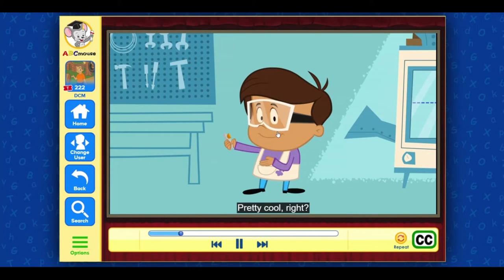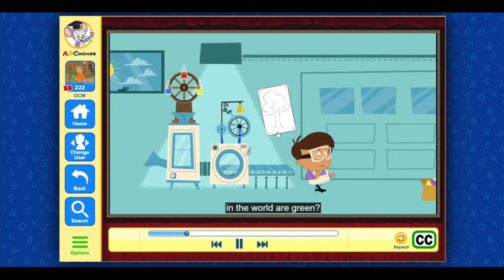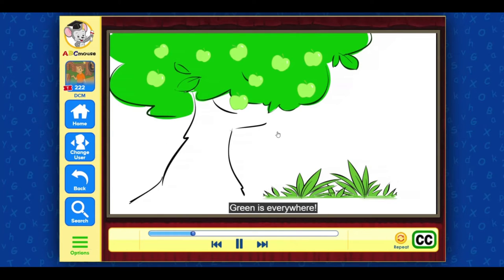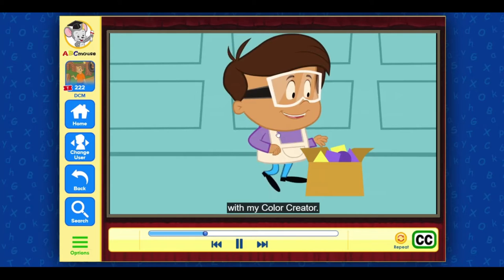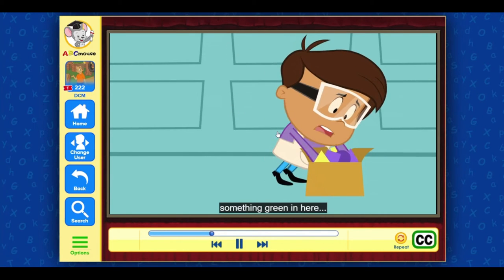Pretty cool, right? Have you ever noticed how many things in the world are green? Green grass, green trees, green apples. Green is everywhere. And today I want to make the color green with my color creator. I know I've got something green in here.